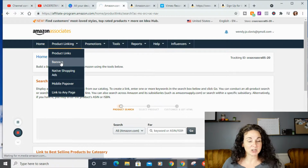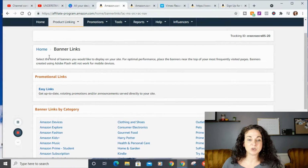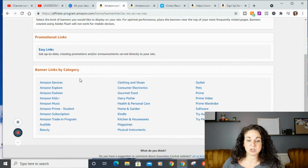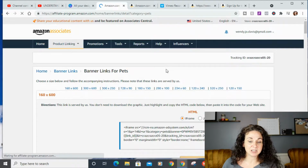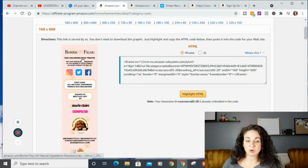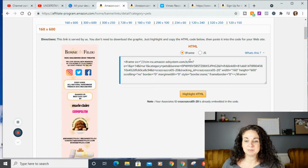If you have your standalone website set up and you want to add HTML code, you can create promotional links inside of your website. So this tells you all the different banners that you can create. Let's say you have pets. So we're going to go into pets, and it's actually going to give you coding to be able to embed into your website right there, so that people can then go in and click that banner, and it's going to bring them over.